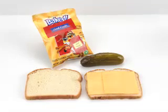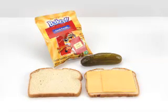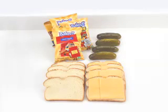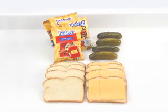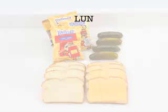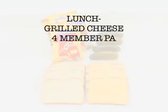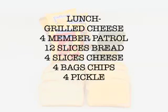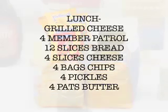See what ingredients it takes to make a serving and then multiply that by how many servings you need to feed your patrol. You can refer to the list of serving sizes and quantities in your Boy Scout handbook as a guide. By the time you go through each item in your menu, then add up the totals for each ingredient, you'll be ready to make a shopping list.